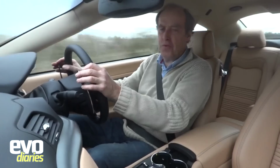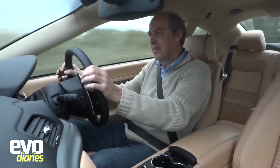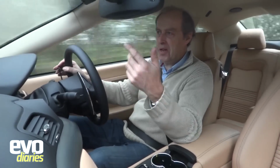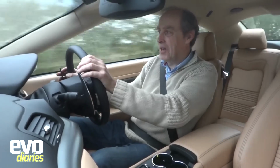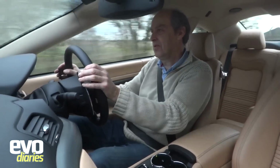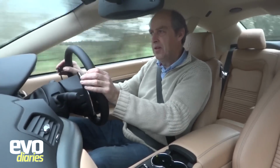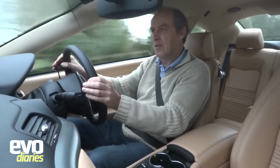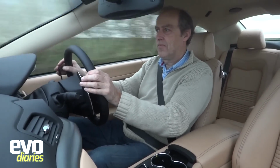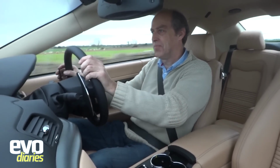Super quick gear change once you're over 4,500 RPM in this MC Shift. Really does bang it in. Something to 60, 180-something miles an hour. About 10 seconds to 100, something like that. That's why it's going to stick around a little longer, despite the fuel consumption.